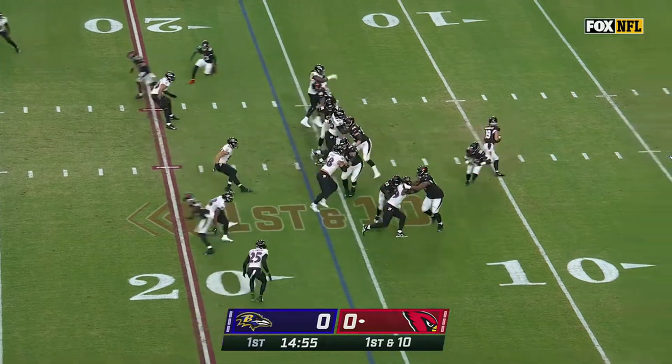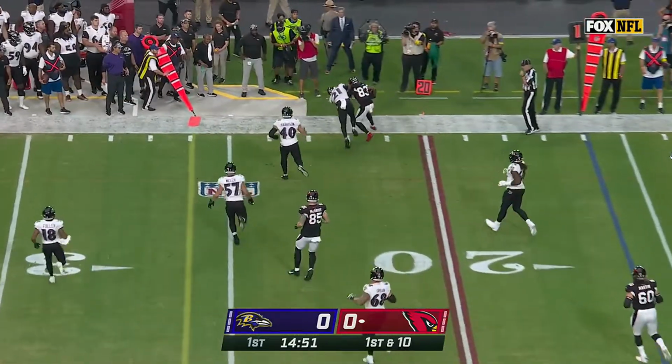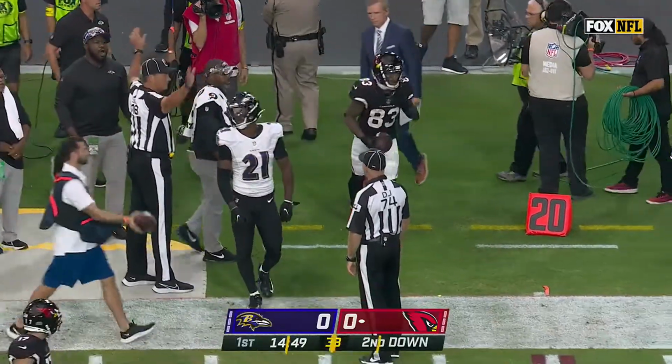Start out with Eno Benjamin in the backfield. They fake it to him. McSorley going to throw and has a man. It's Dortch. Gets across the 20. And I tell you one thing, if you live in Arizona, we get a penalty as well. So we'll see what that is.